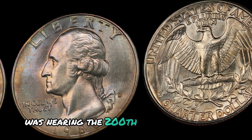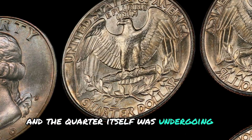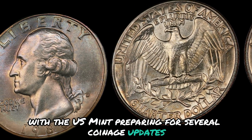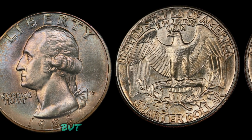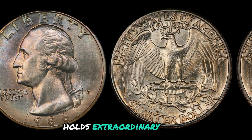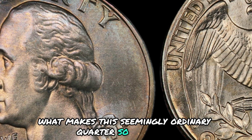was nearing the 200th anniversary of its Constitution, and the quarter itself was undergoing a transition, with the U.S. Mint preparing for several coinage updates. Coins with the D Mint mark were minted in large quantities, but as we'll soon find out, a very small batch from that year holds extraordinary value. So, what makes this seemingly ordinary quarter so valuable?